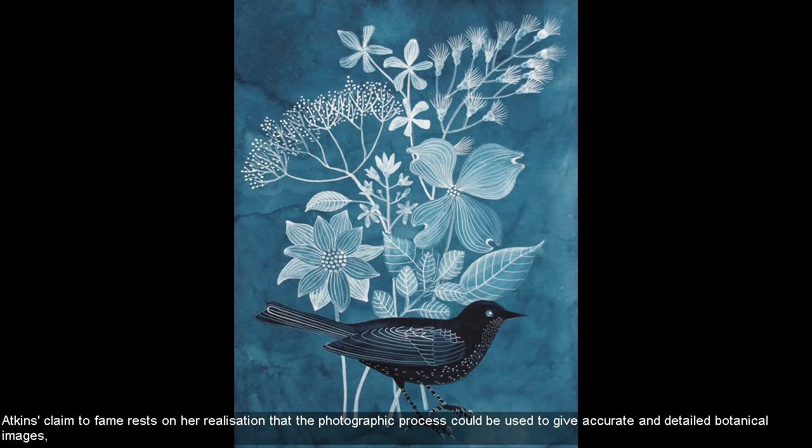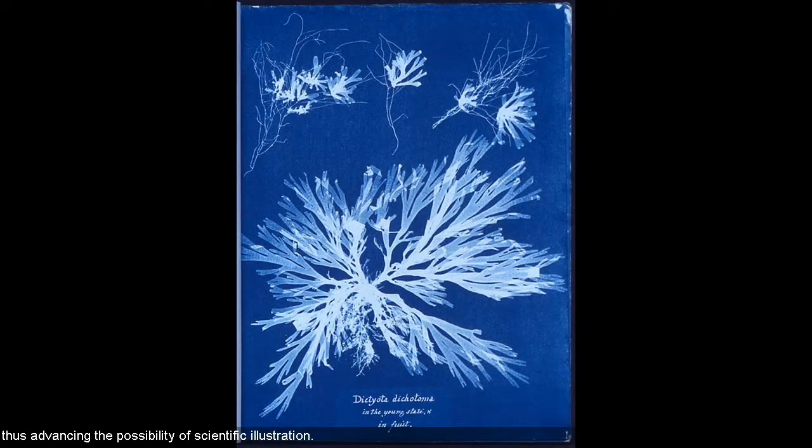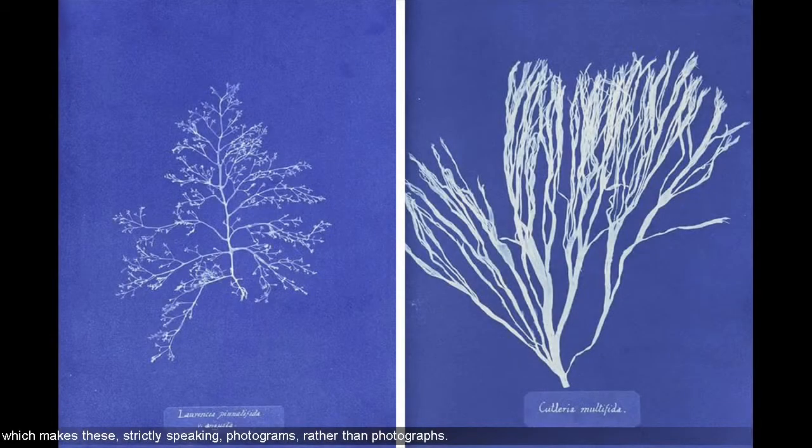Atkins' claim to fame rests on her realization that the photographic process could be used to give accurate and detailed botanical images, thus advancing the possibility of scientific illustration. She did this by placing leaves directly on the paper for the length of the exposure, which makes these, strictly speaking, photograms, rather than photographs.